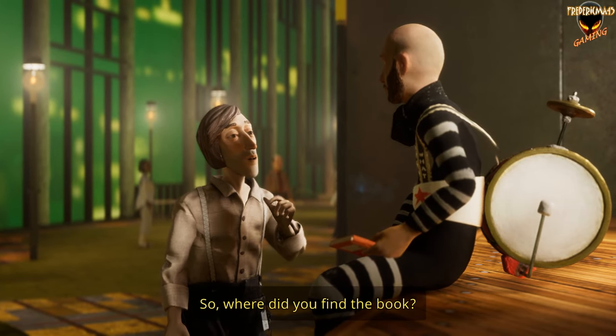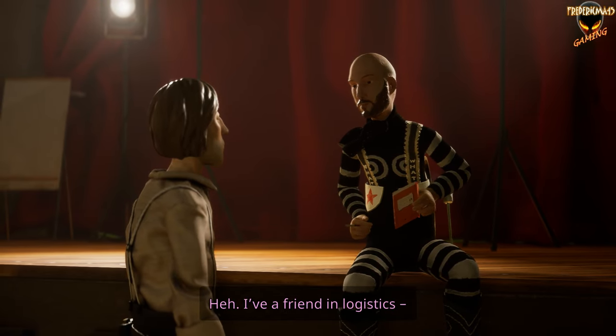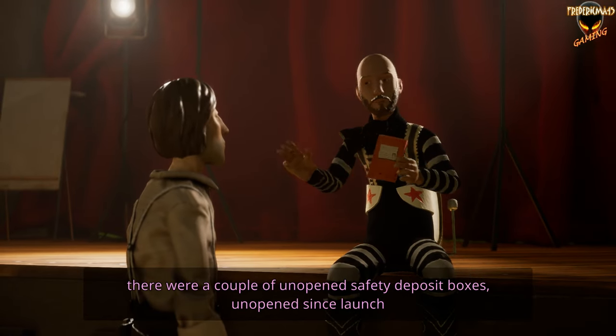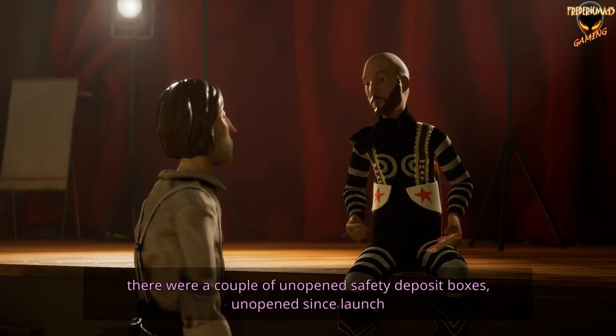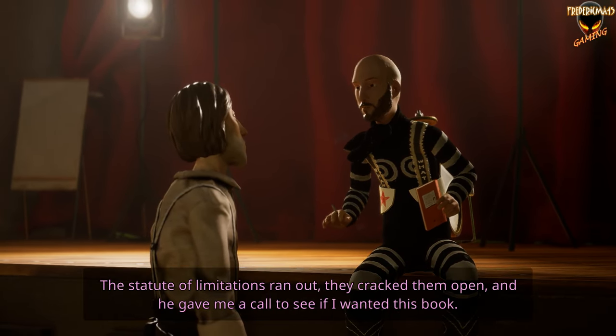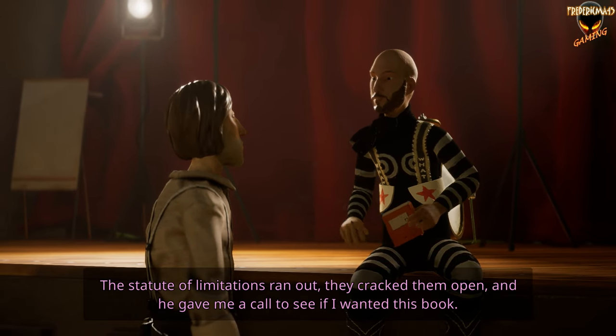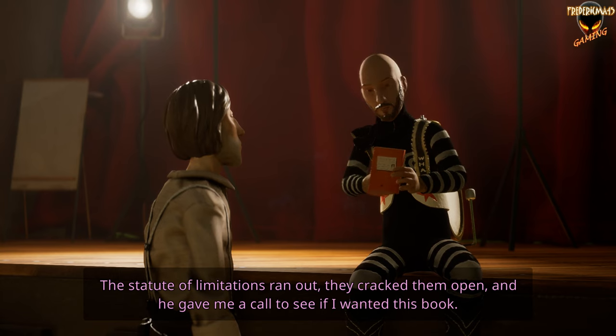So, where did you find the book? I have a friend in logistics. There were a couple of unopened safety deposit boxes. Unopened since launch because the owners hadn't actually made it onto the ship. The statute of limitations ran out. They cracked them open and she gave me a call to see if I wanted this book.